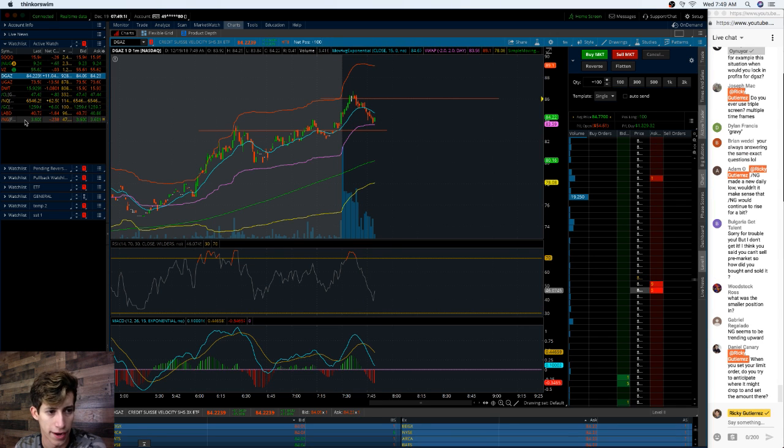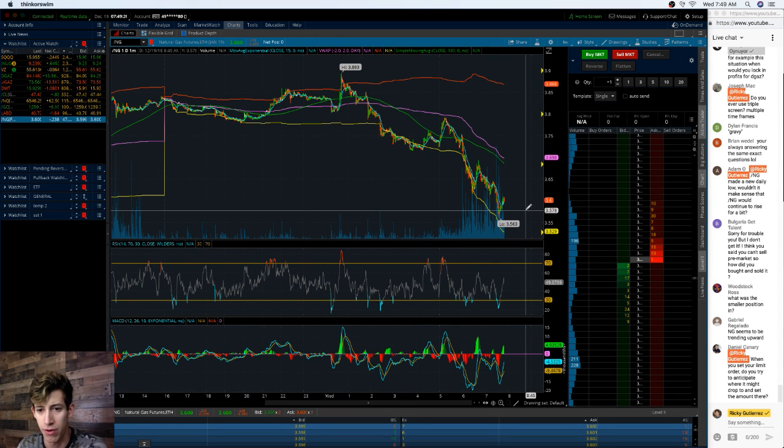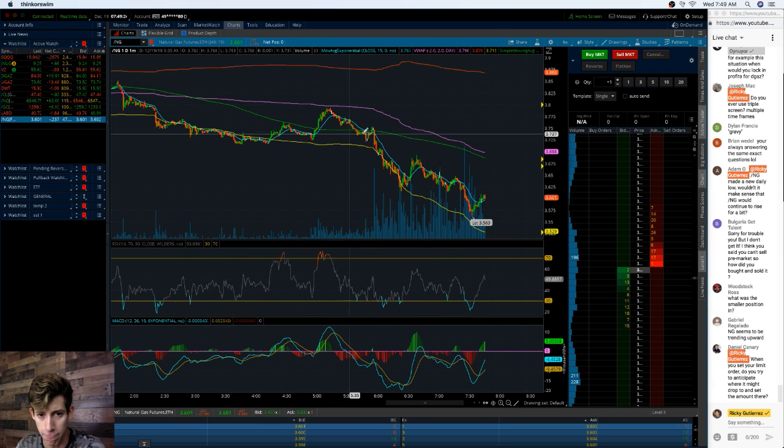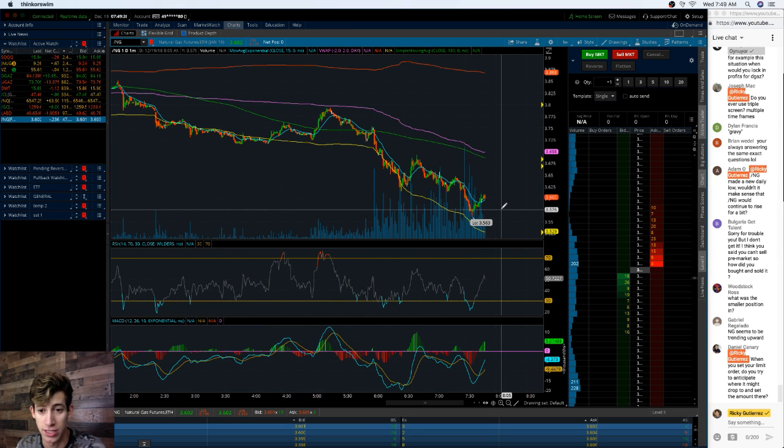So for natural gas and where it's at right now, it's been doing this all during extended hours. It pushes up and then sells off, pushes up and then sells off, and it breaks above the EMA line and then still sells off. So I've been riding this all pre-market, and I've been trading it. That's why I'm a little bit more comfortable with it, and its pattern and its direction still has not changed.